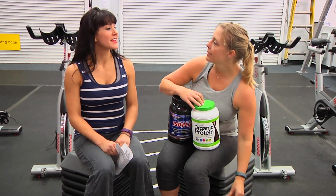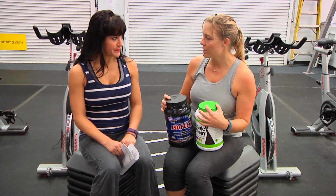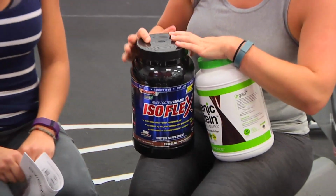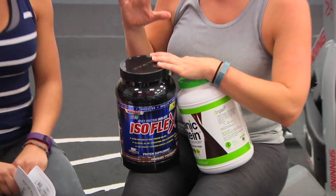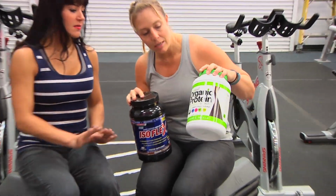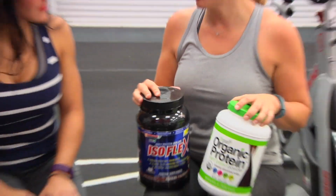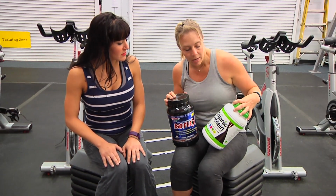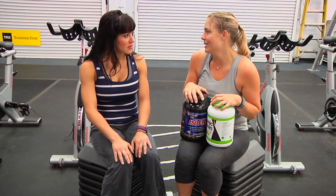I go off taste. These are my two personal ones that I use at home. This one, I've learned I like to cook with. It's okay as a shake, but for me, if I'm doing oatmeal, I put it into my oatmeal and I love it. This one, I like to just drink with my milk or almond milk. So I definitely have my cook one and my drink one. It's so confusing.